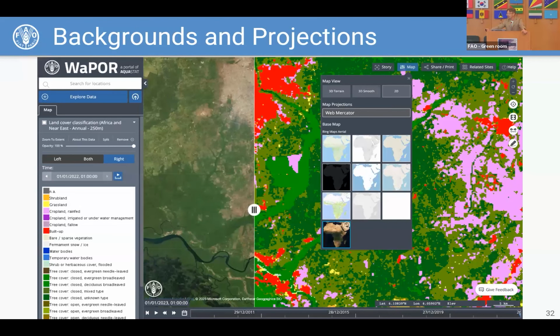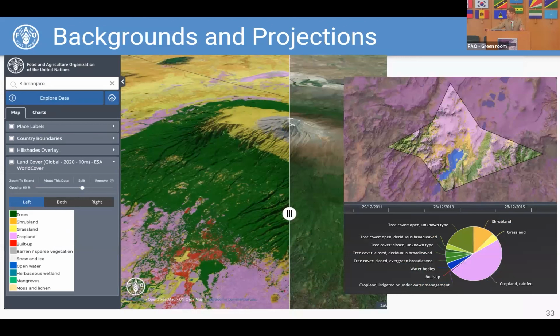So we can also change some of the backgrounds, so we can have different backgrounds like satellite imagery. We can also take a 2D layer and drape it over a 3D model. So I've taken the Landcover classification and now I'm draping it over a 3D model to give a 3D effect. And that can be interesting if you're looking at movements of animal diseases as an example.